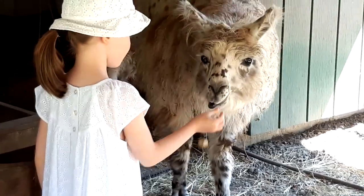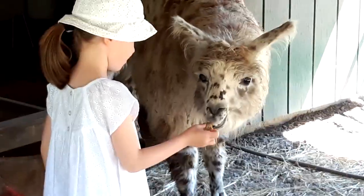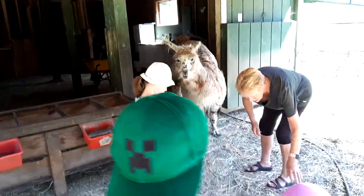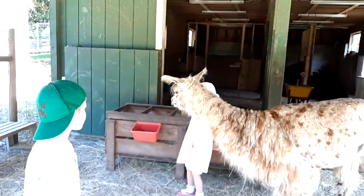Now that you've seen Freckles ring a bell, let's see how she plays soccer, or rather kicks the ball. I like soccer too. And like I said, when she kicks the ball, she gets some treats.